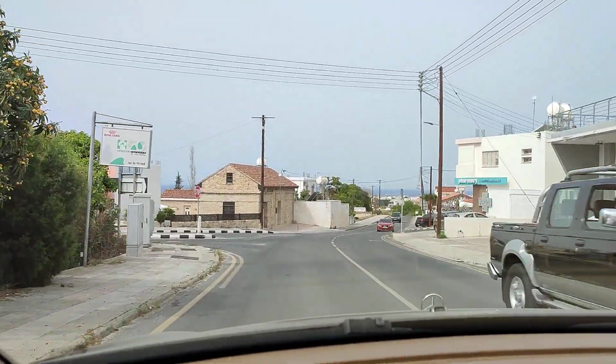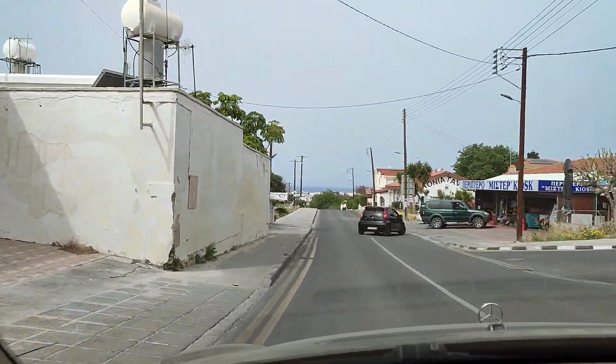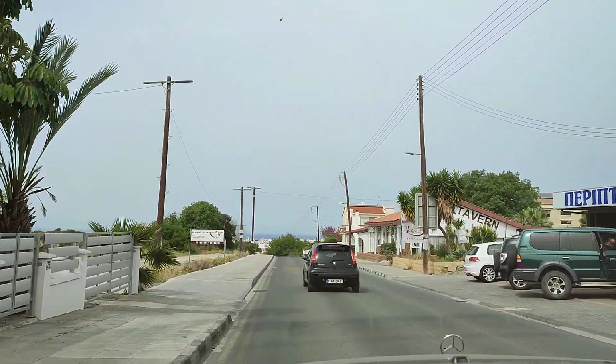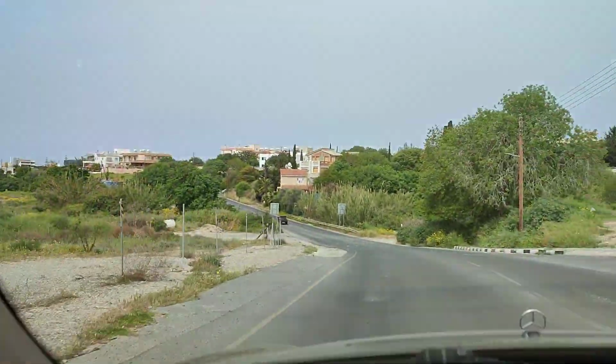Well, what can you say? There we go. Driving in Cyprus. No comment. Here's another one. There we go, another welcome to Cyprus. I understand people watching us from London, maybe it's the same, but you haven't got to worry about speed so much in Cyprus. What you've got to worry about is the stupidity of what people do. But there we go. Enough of that. We're always positive.